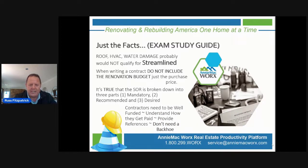Couple more exam study items. If you're getting ready to do roof, HVAC, and water damage, just think about it common sense wise. You're going to look on your exam, it would not typically qualify for streamlined. If you see the words roof, HVAC, and water damage, you're probably not going to be thinking streamlined. You're probably going to need a consultant, and you're probably going to do it as a standard reno loan.